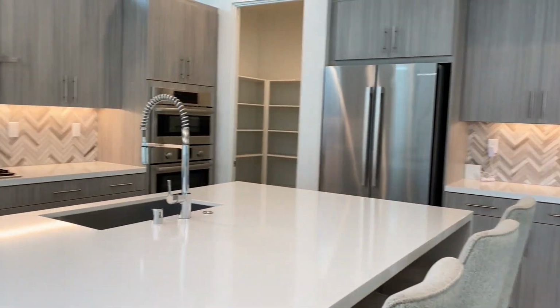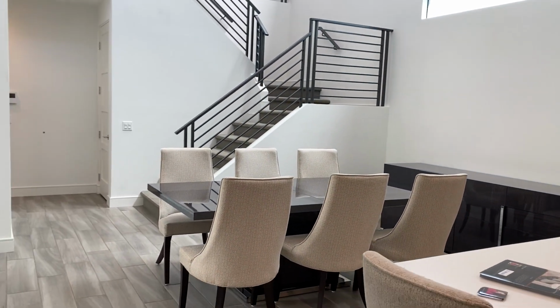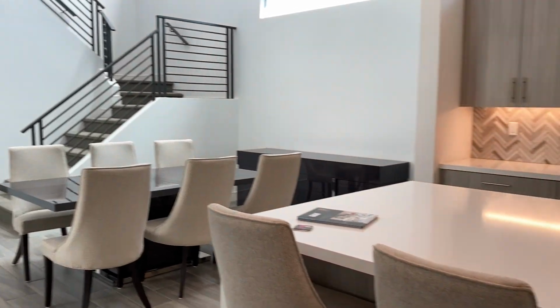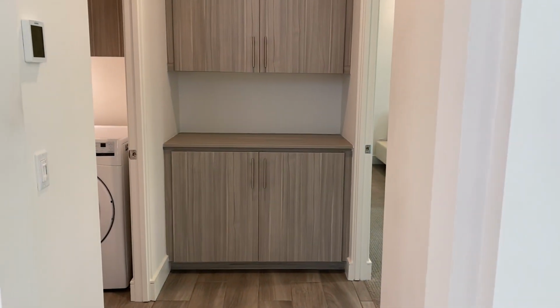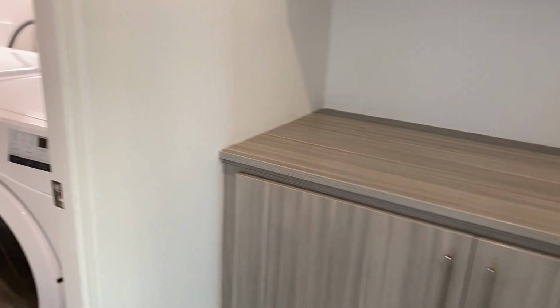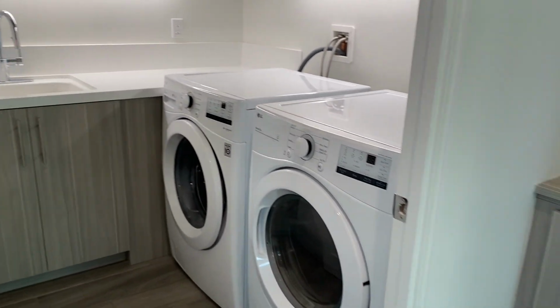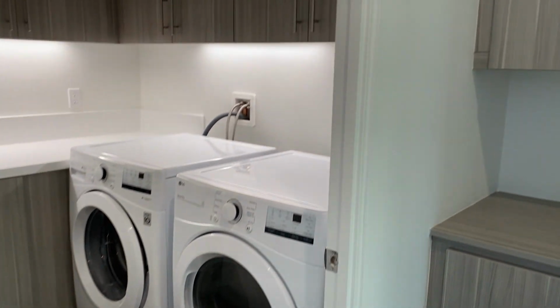So let me do this. I'm gonna circle around this way. And before I take you upstairs, I'm gonna go over to the primary suite. At the end of this hall, you have storage for linen and whatnot, towels and such. You get your own laundry room. Washer and dryer fit perfectly there.